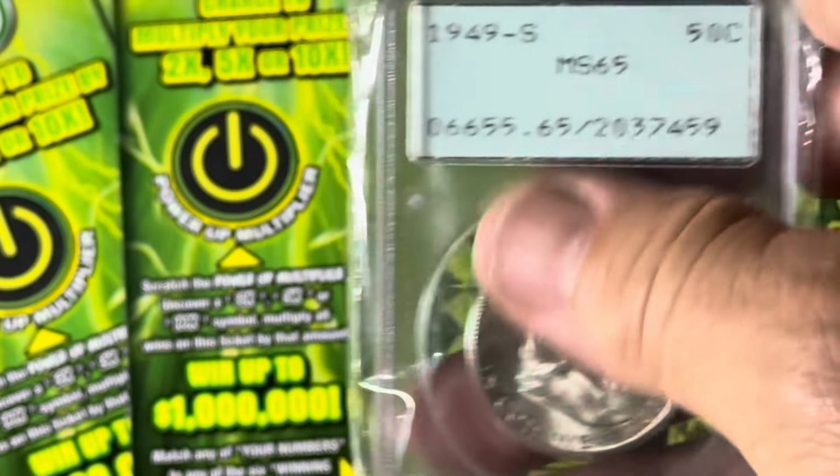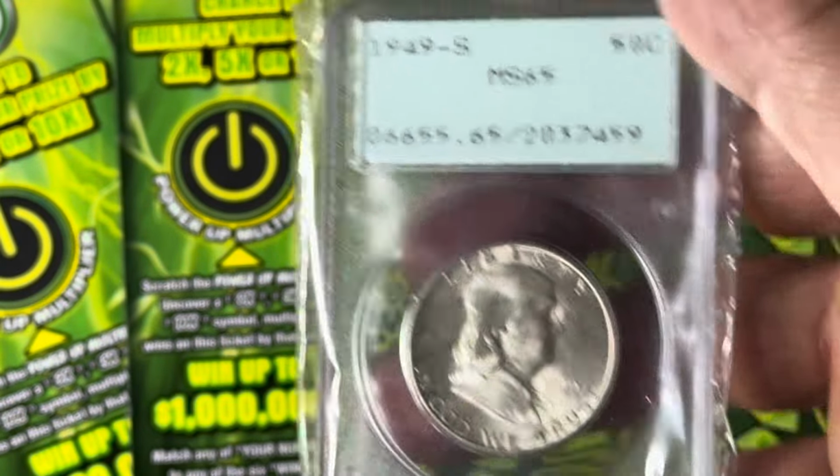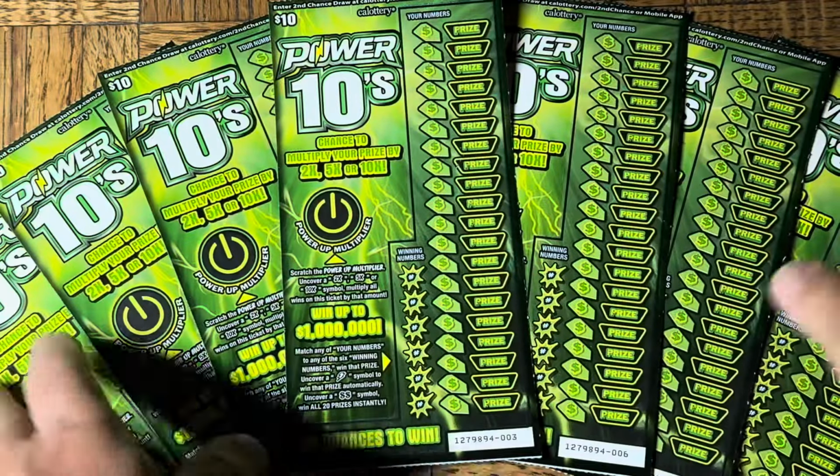Third hand, what would you say this coin in this condition is actually worth? $200. Ooh, I shouldn't shake it then. Let me just cautiously. It was rattling on its own. Known as a rattler.